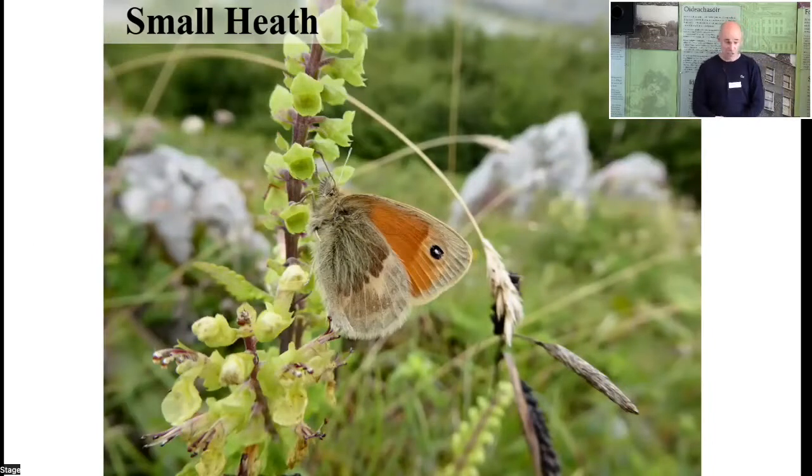Small Heath, this is at Cooloorta as well. Humble little butterfly, not showy, but I think it's in serious decline in many parts of the country. Still doing well here. And, you know, when you see a really common butterfly, a widespread species with common food plants, in decline, that should set every alarm bell ringing, because that tells you there's widespread environmental degradation. And that's why it's such an important indicator. It's not really a habitat specialist, but it's becoming one because of what we've done to the general landscape.